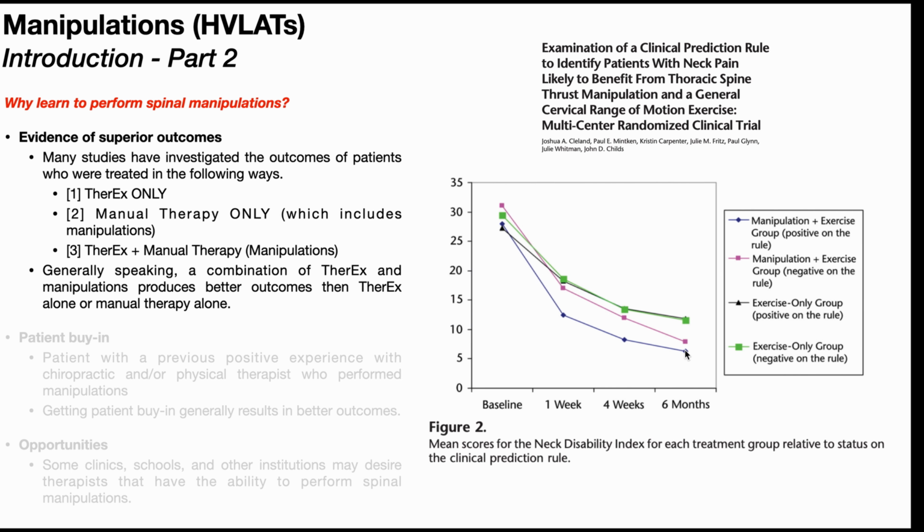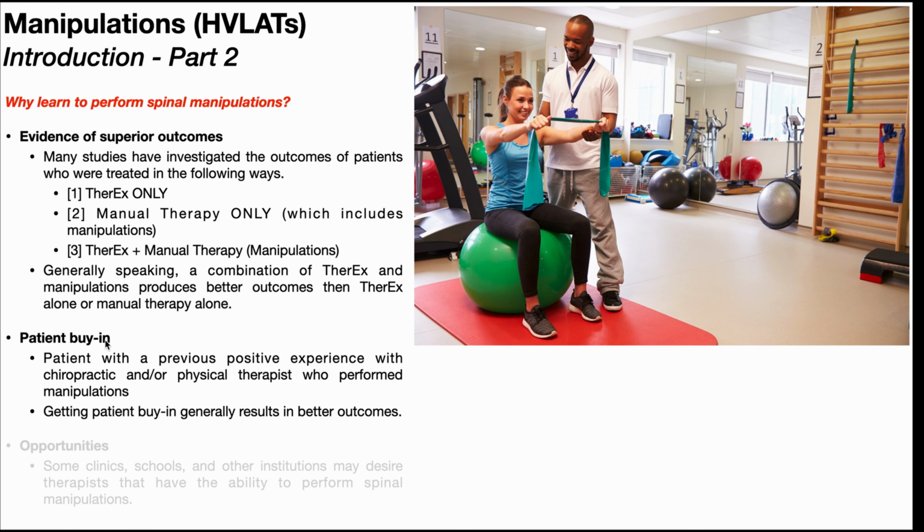But again, what you see here, especially at the 6-month mark, is that both of these groups, regardless of whether they were positive or negative on the clinical prediction rule, they have lower NDI scores than those that received exercise only. And so kind of what you're seeing here is that when you perform spinal manipulations in conjunction with therapeutic exercise, there tends to be better outcomes. And especially here, if you look at the manipulation plus exercise group, which were positive on the clinical prediction rule, you've already got a substantial improvement compared to the other groups, even at just 1 week. So very powerful.